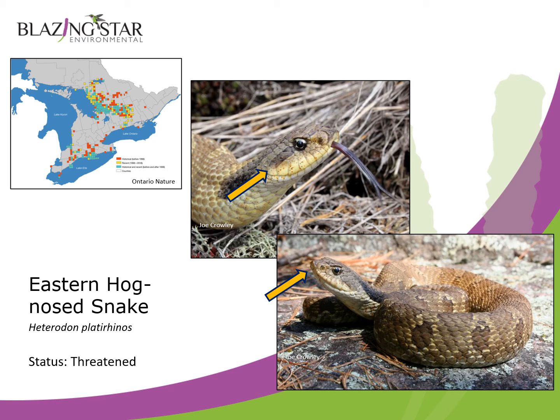It has unique defensive displays that include flattening its neck to look like a cobra, hissing, and striking with a closed mouth, as well as a last resort where it will play dead by turning onto its back and remaining motionless. Eastern hognose snakes are unique in that they prefer sandy dune-like habitats for breeding and are otherwise indistinct in their habitat use. Widely distributed in Ontario and rarely seen, if you do see one, be sure to report it.